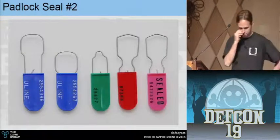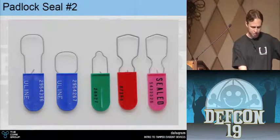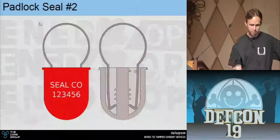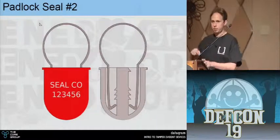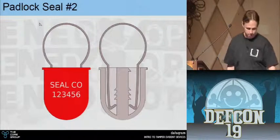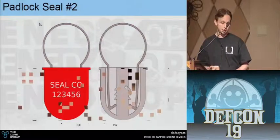The next seal we're going to talk about is also called a padlock seal, but for different reasons. So you see they have different designs, different places they put the serial, different little shapes up here, and different shapes of the clip. But essentially, they're all the same thing. It starts open, right? And then you affix it to whatever you want to put it on, and you snap it closed. And the little legs dig into this middle piece, and the barbs prevent you from pulling it out. And it's actually a tough little seal.